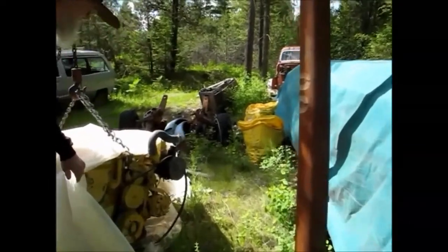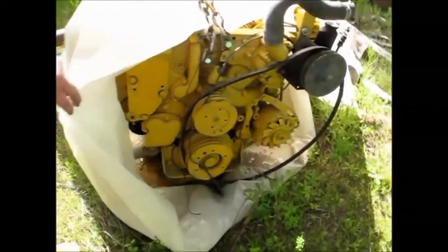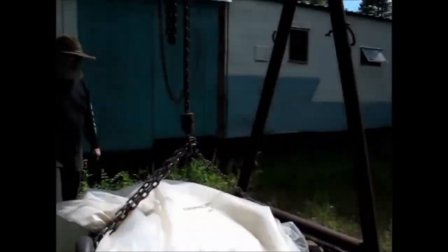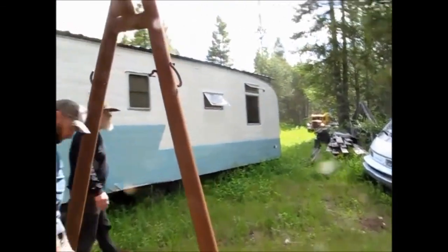Brand new cat motor. Oh, yeah, that I was going to put in my white one. But then I learned about this motor, and I don't want to waste the time putting it in there. It's perfect. It's got a nice 5-speed transmission behind it. All for sale. That's right, just send us an email.